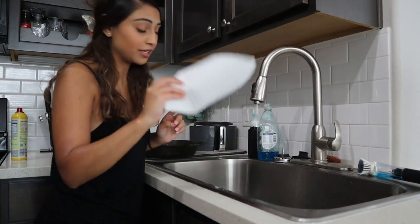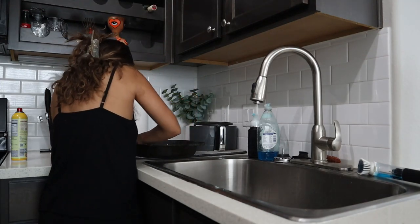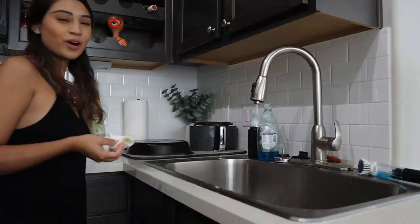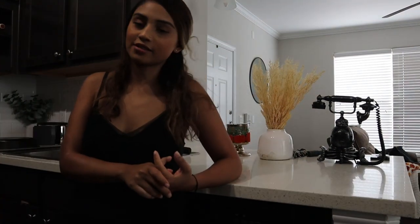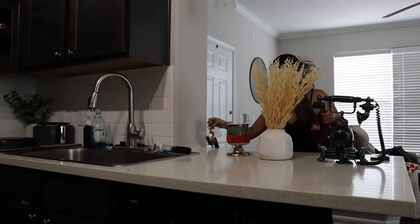Get a paper towel and mix it around. And there you have it. And you want to get the back as well. See why I hate cleaning it? Now, all I'm going to do right here is clean this area. I sprayed down the counters last night, but this one didn't get sprayed so well.